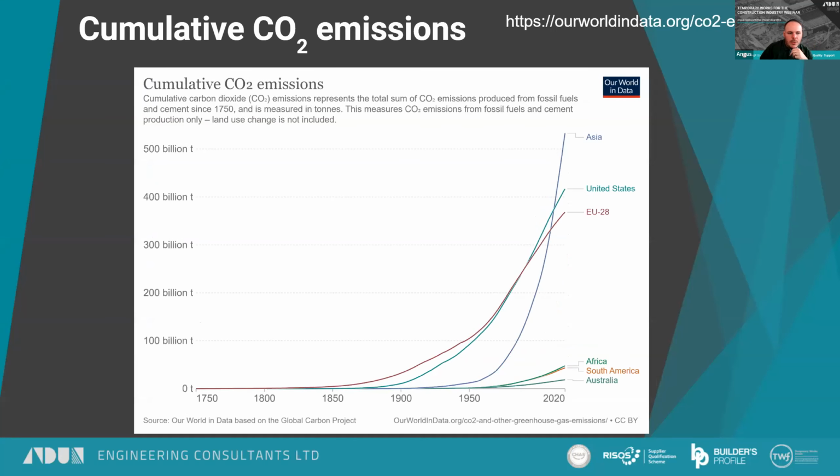When you look at it on almost a geographic basis, so by the continents, it's very, very interesting to see how little Africa, South America and Australia have produced over the years. EU is responsible for a good deal, almost same as United States, but Asia is well ahead of us currently.